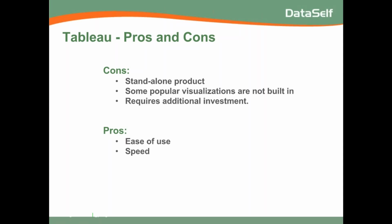It runs reports really fast. When you put the data warehouse and Tableau together, most reports will run in seconds, regardless of the size of the database. And again, the focus is on beautiful insights. So you'll get insights, not only fluffy views.